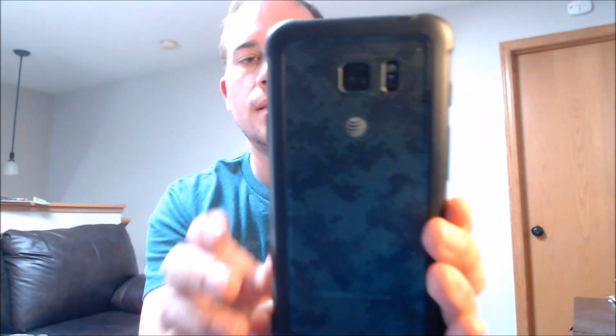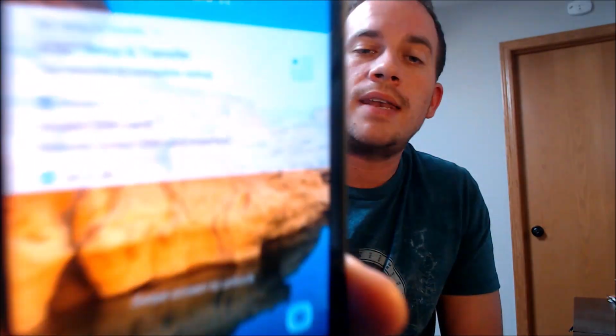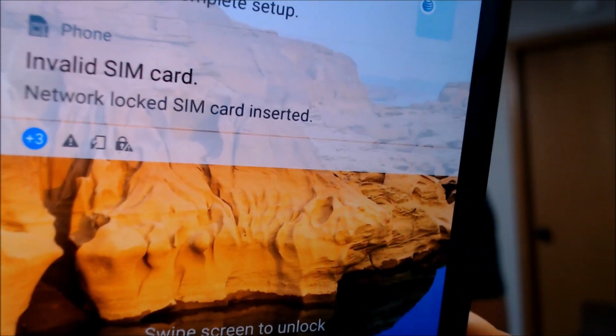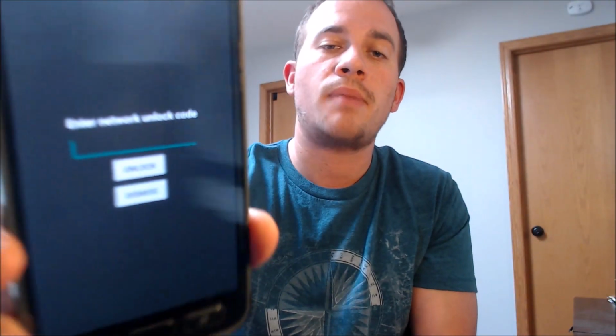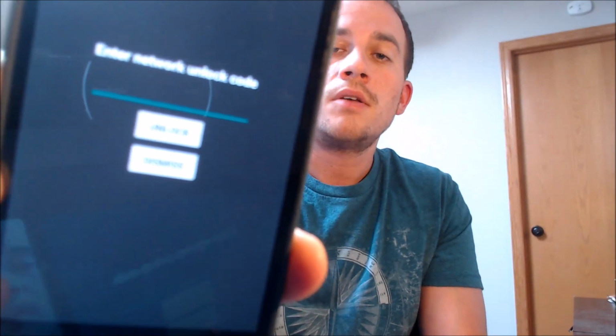Now, here with us today, we happen to have a Samsung Galaxy S7 Active that is originally from AT&T here in the US. And this is a device that has not yet been SIM unlocked because we have a non-AT&T SIM card inserted here, and we have the notification telling us that it is an invalid SIM card and that it is network locked. And if we swipe away the notification panel, we will see this screen here that asks for the network unlock code.